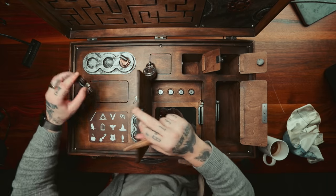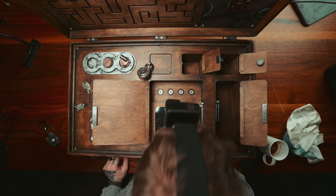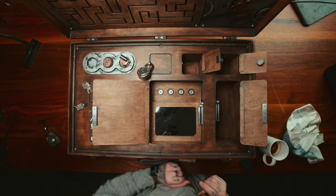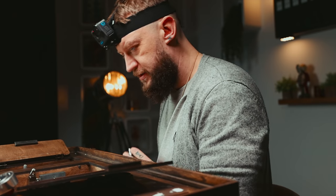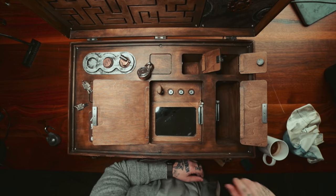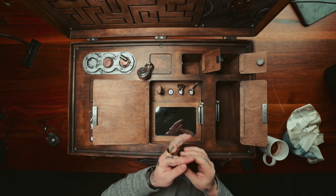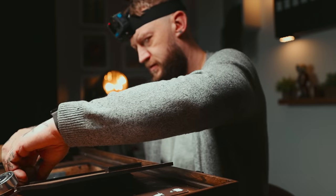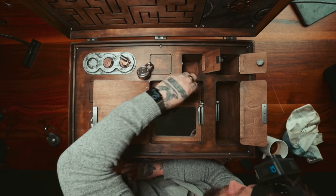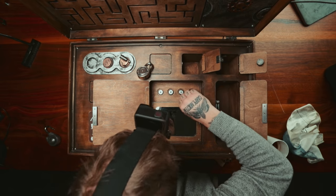Oh, there goes the keys, and this goes here. Mirror, mirror on the wall. We have a mirror in a box. That didn't rhyme, but that's okay. Okay? So. Yes. 1. Where are my keys at? 2. Don't know why there's so many keys. 3 and 4. Okay, they're all unlocked. They're all unlocked. But now what?